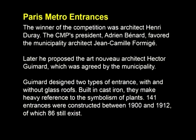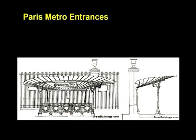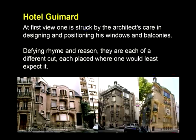141 such entrances were constructed between 1900 and 1912, out of which a surprising 86 still exist, in spite of France being in major wars at that particular time. This is another look at the hooded metro entrance. Let us take a look at another building, Hotel Guimard.